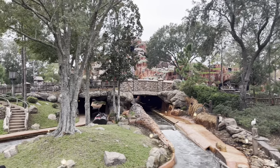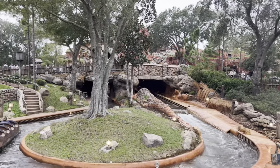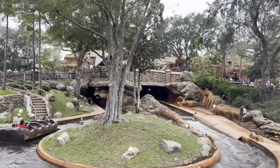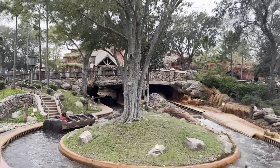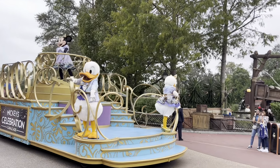This also may be one of the last videos I get with Splash Mountain before it is closed on January 23rd to be rethemed to Tiana's Bayou Adventure based off of Princess and the Frog. Absolutely cannot wait for that. It's going to be great. What a great day!